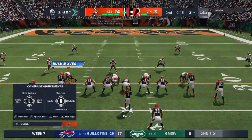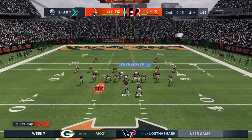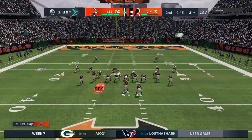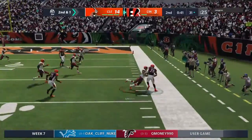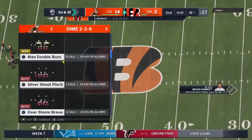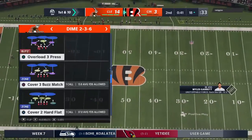The previous run, good for 9. Here's 2nd and a yard. Shotgun now from Murray. He gets this in the hands of Mixon. And they'll have it in the red zone before he crosses over out of bounds. A gain of 13. It's a first down.